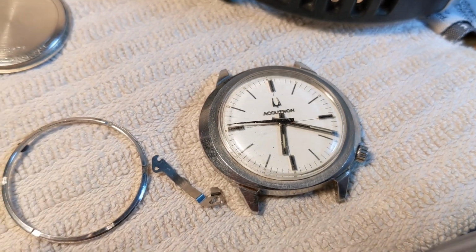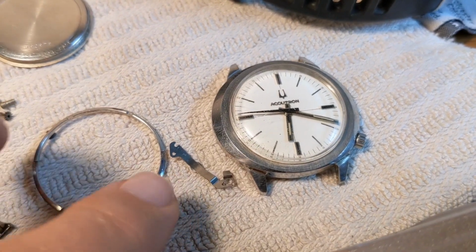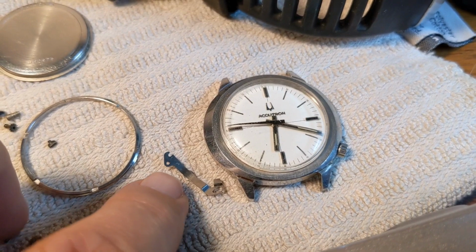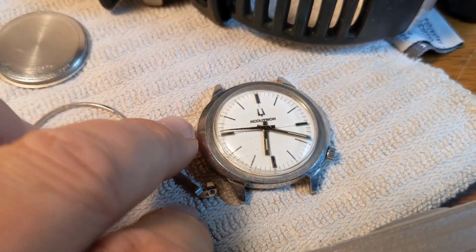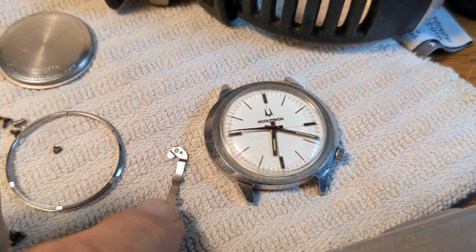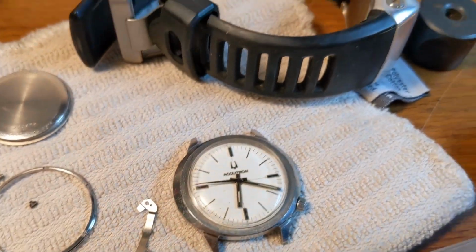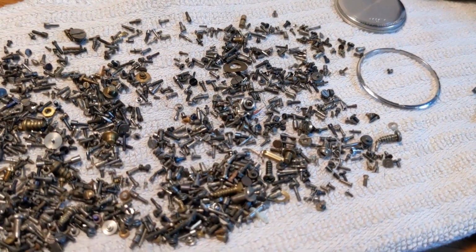It's all stainless steel. Unfortunately, to change the battery, I removed the screw, and I should have removed the bottom screw first instead of the top screw. Sorry, this was the top. I removed this instead of just removing the screw on the bottom, and the screw flew and I lost it. Unfortunately, I need to find a replacement.